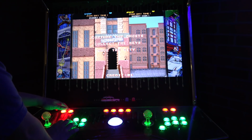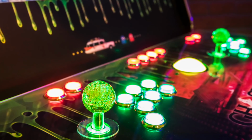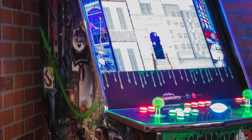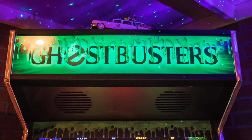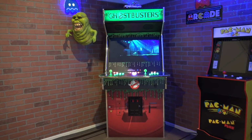Now the arcade itself is running on Raspberry Pi, and doing so means that it can emulate much more than classic arcade games. We're talking Atari, Neo Geo, Sega Genesis, Nintendo, just to name a few. Also, being that the operating system is highly customizable, check out this custom boot up sequence featuring the new Ghostbusters teaser trailer.